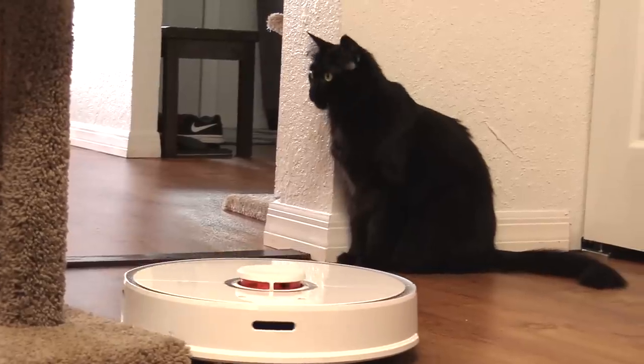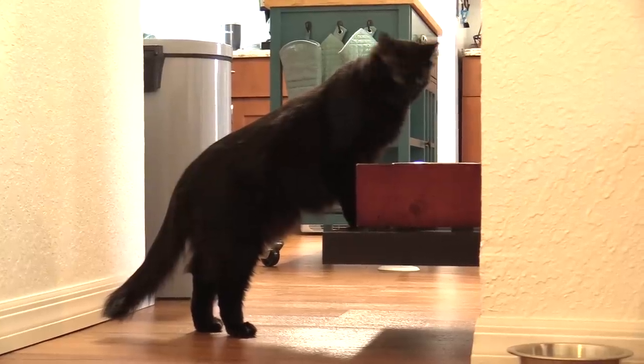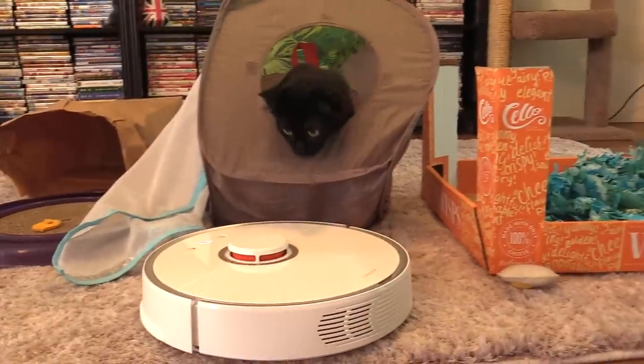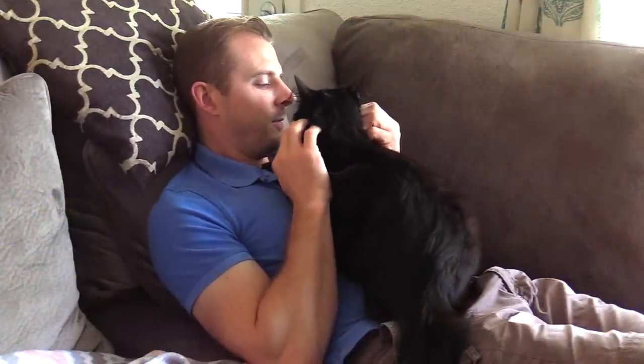But I think the best thing is that it doesn't freak out cats like a traditional vacuum. I mean, as you can see, it makes noise, but it's nowhere near as scary. I think Cole and Marmalade thought it was a weird looking hairless cat with a very loud purr. Which means happier cats and more time to snuggle on the couch instead of cleaning.